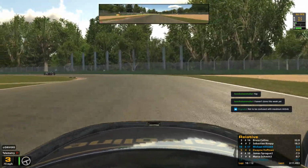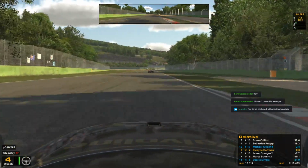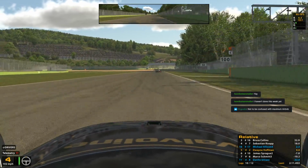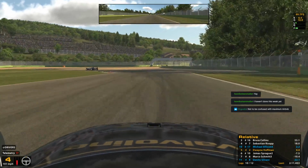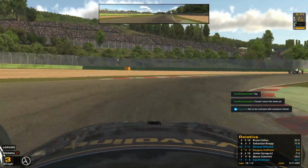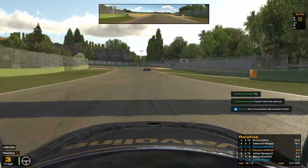The gap behind is now 7.7 seconds. Alright, so we got 10 kilometers to run. Trying to solidify a fantastic top 5 place. Trying to be as smooth as I can.